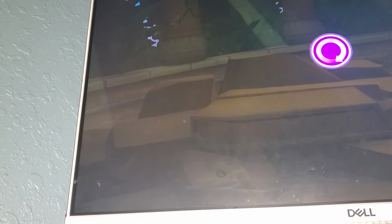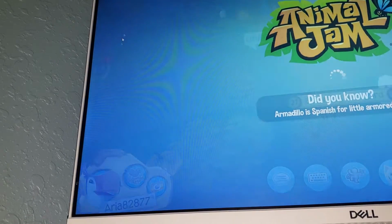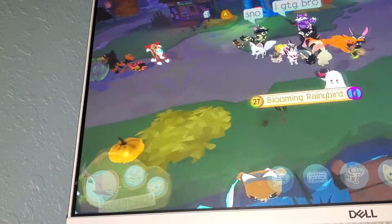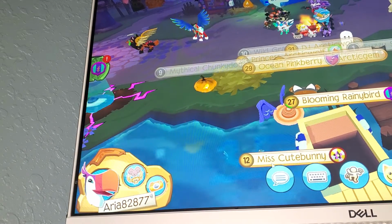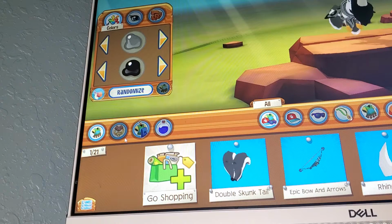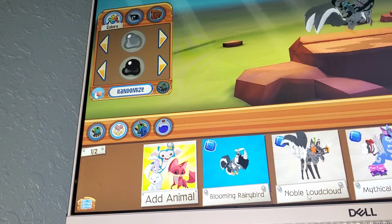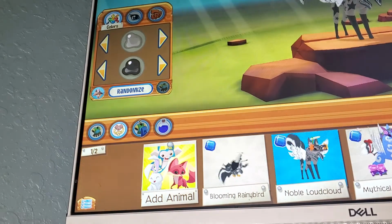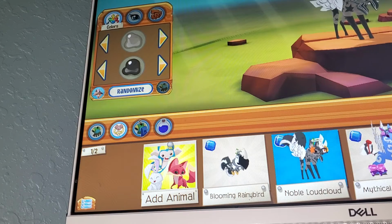Let's start playing. Okay, let's just change my animal first. In Anml Jam, I love changing my animal. I'm a ghostie. No, I'm not a ghost. I'm changing my animal, okay? I'm just gonna change my animal real quick. So here is my toucan. Here is my, what's it called? Oh, it's a fox thingy thing. I don't know what it is.